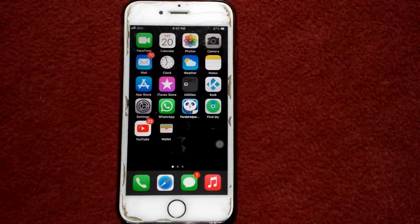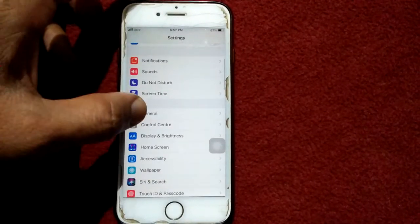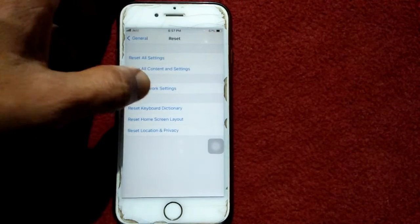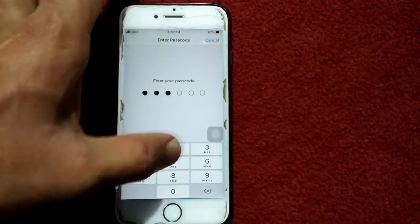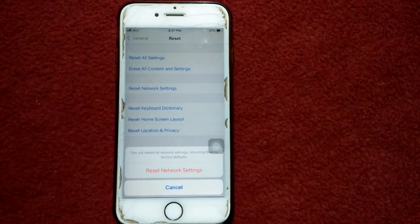Number 2. Reset network settings. Go to Settings, then tap General and tap Reset. Now tap Reset Network Settings. iPhone passcode required, and tap Reset Network Settings again to confirm your action.